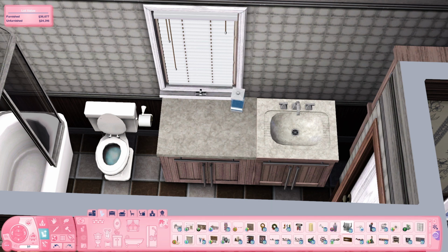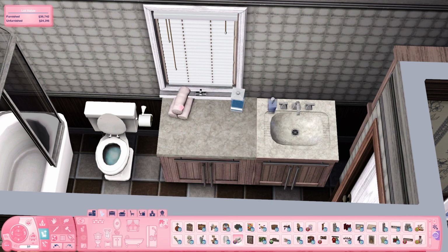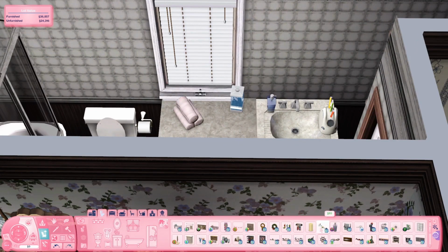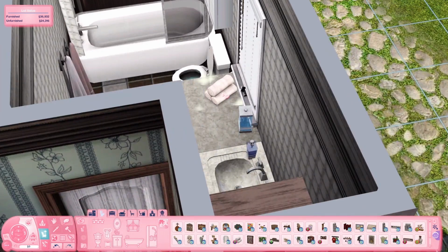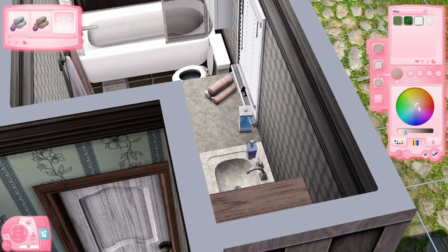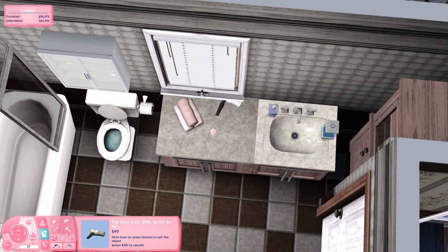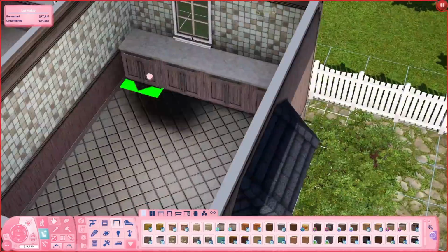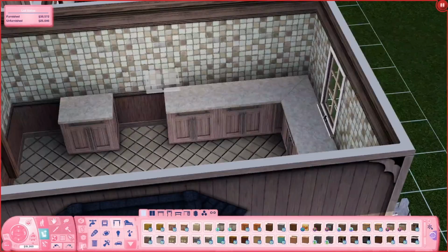Like I mentioned about store objects, that's a store set for the sink and the counter, which I also use for the counter in the kitchen, and I use the cabinets from it too. I use the entire set. I don't know what the set is called, I'm sorry, I can't remember. It was originally a kitchen set, I don't think it was a bathroom set. It was actually meant for a kitchen, but I can't remember the name because there are so many sets from the store that I have.